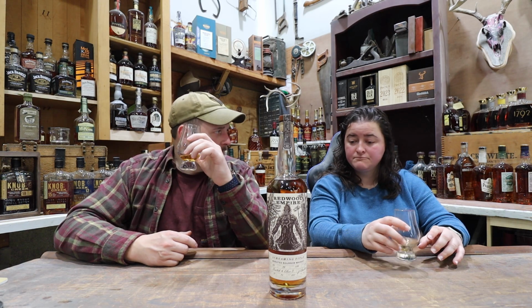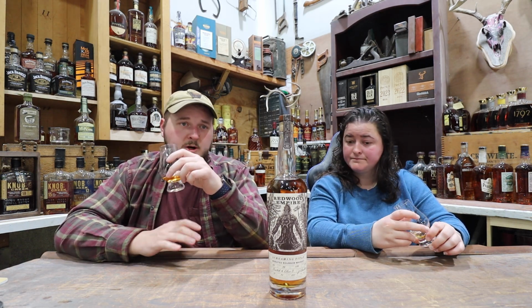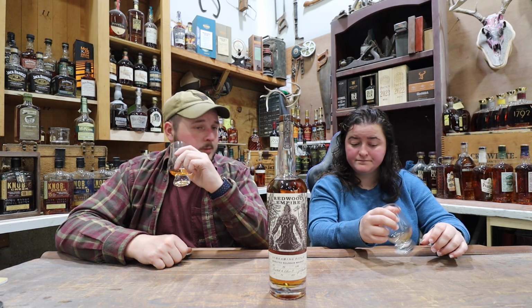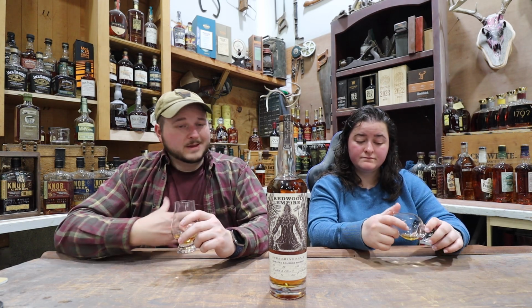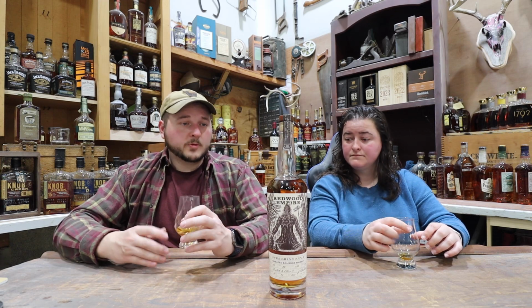But yeah, I think if it was 60, I would have zero problems telling everyone go out, pick this up, because for a weeded bourbon, it's really good. At 80, I would say do it at your own caution. If you're into weeded bourbons and you like kind of the lighter, more floral bourbons, then this will definitely be right up your alley.